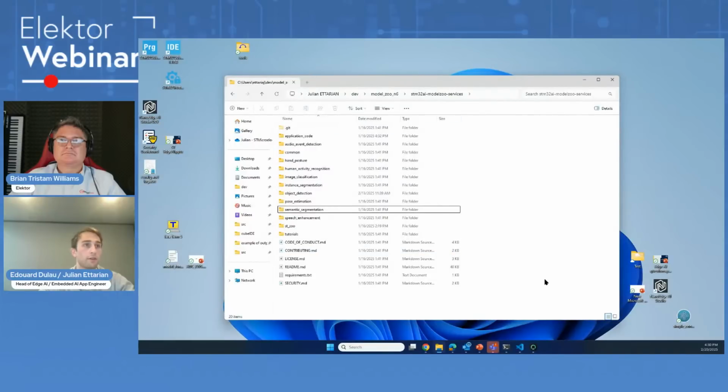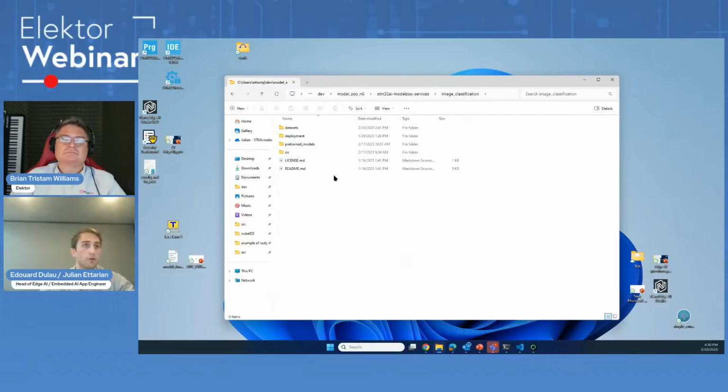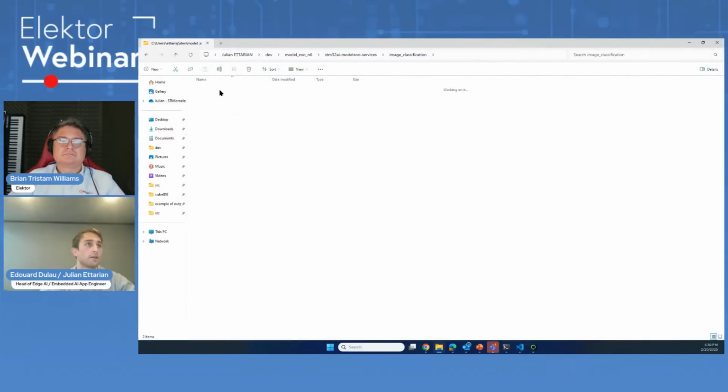After installing Model Zoo, as I said, you will end up with this folder. If you want to do image classification, you go to the image classification folder. You have what I presented just earlier. If you go to dataset, you will find that I created a dataset named jellyfish. In this case, I've split the dataset in three sub-datasets, one for training, one for validation, and one for test.